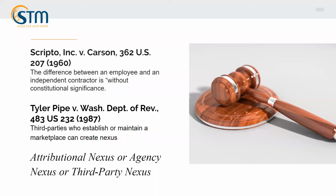And we want you to start collecting and paying our taxes. And Scripto said, you're out of your mind. These people have no relation to us. We don't control them. How in the world can true third parties be creating nexus for us? Well, unfortunately, the US Supreme Court said the difference between an employee and an independent contractor is without constitutional significance. In other words, it doesn't matter what you call them or how you pay them. They're doing the same activities as an employee would. So therefore, yes, this can create nexus.